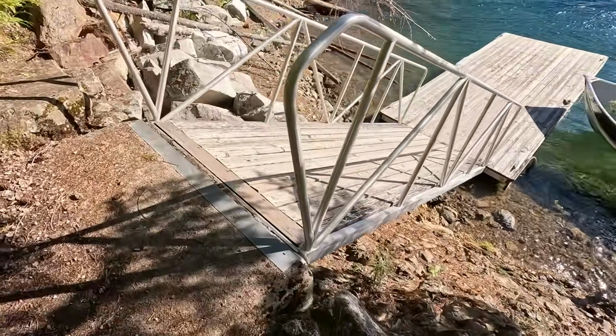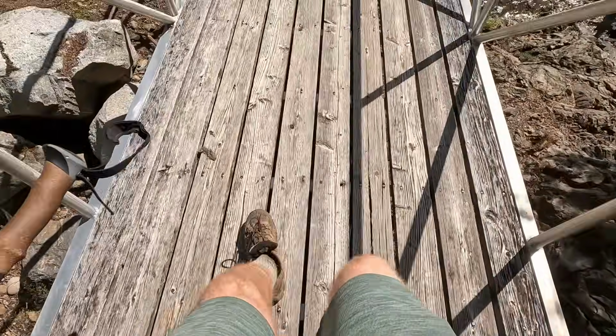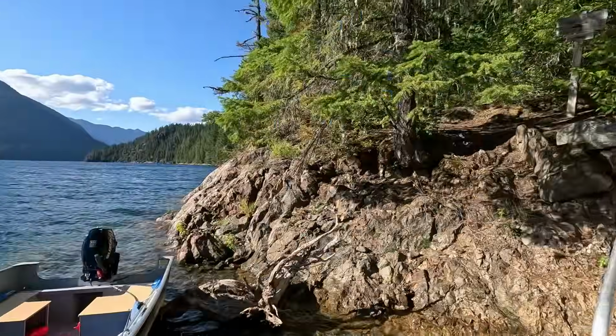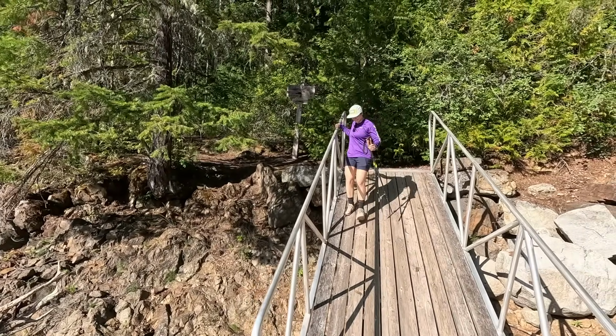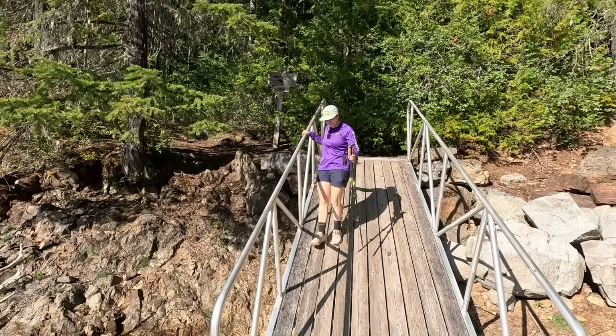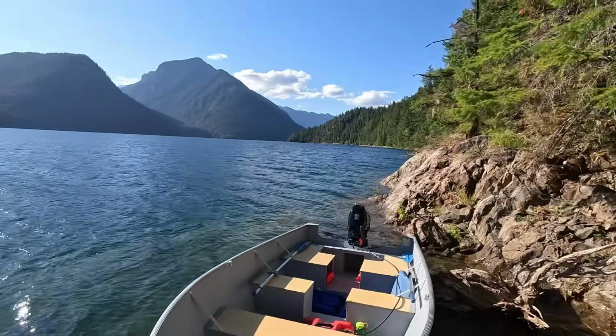Now to make it down this very steep gangplank. Oh jeez. This is the steepest thing ever. Yeah. Oh man. We did it.